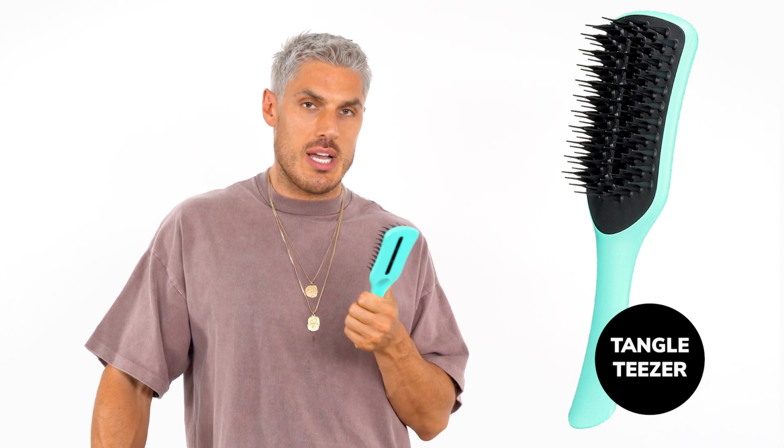Another one is the Tangle Teaser ventilated hairbrush. This is great because Tangle Teaser everyone knows as detangling the hair. But this one in particular you can use heat with. It blow dries the hair, and as you blow dry the hair, the actual bristles move, giving you really nice control, and it actually helps to dry the hair faster.